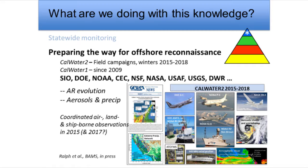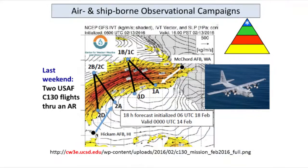In this one, we had like four different aircraft and one research ship out there in the winter of 2015, last winter. This winter, we sort of took a breath and said we can't get the money to do all that, but we were able to arrange, Marty Ralph largely did that, to arrange with the Air Force to use some of their aircraft.